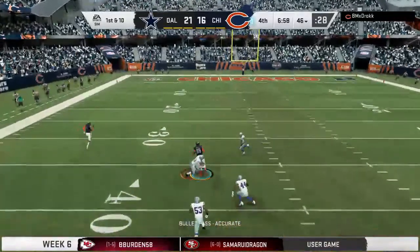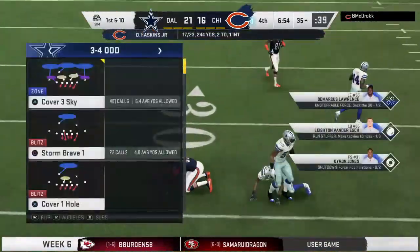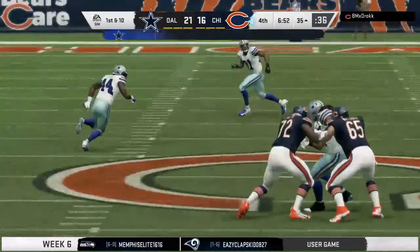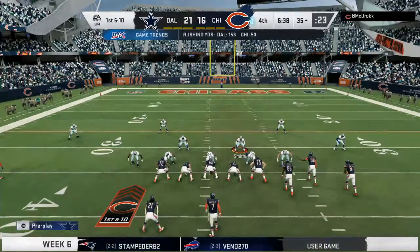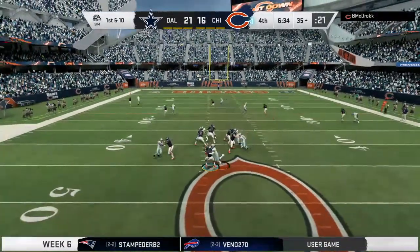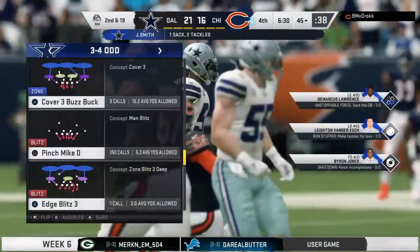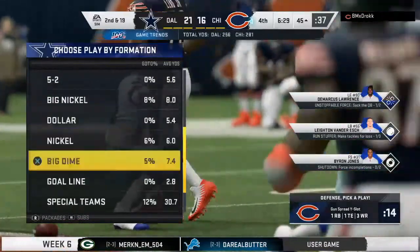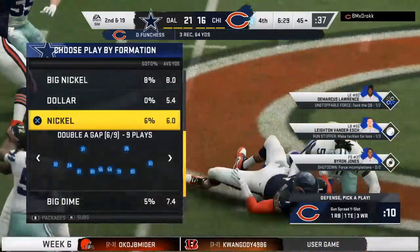Haskins looking to throw on first down. Funches has it complete. And he's got this down to the 35. The drive starting play, a good one. Give him 19. Ball up to the 35 now as they come up on 1st and 10. Nowhere to escape, and he goes down. Jalen Smith came in there hard on the blitz and got him down 9 yards behind the line of scrimmage.